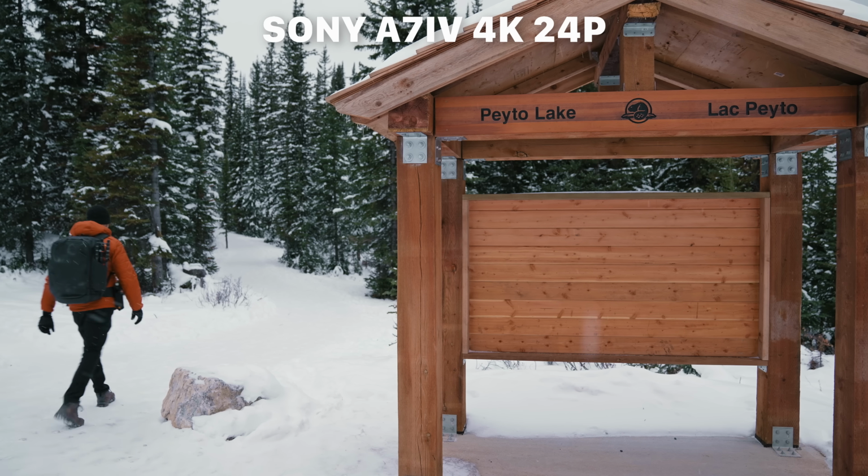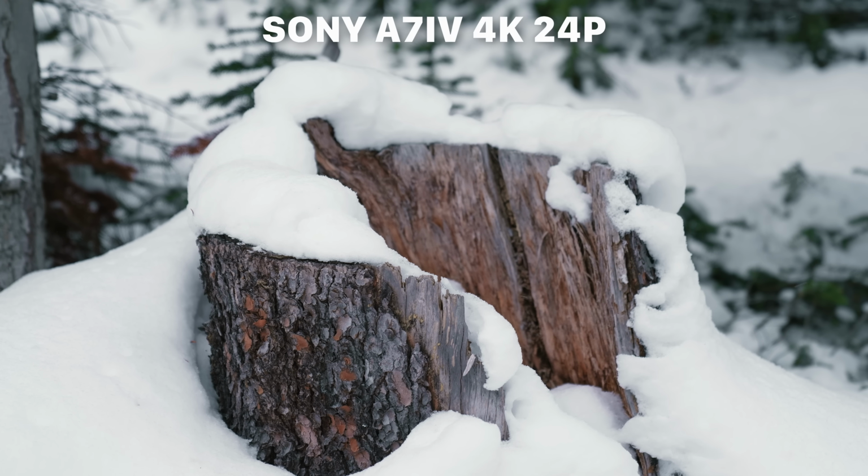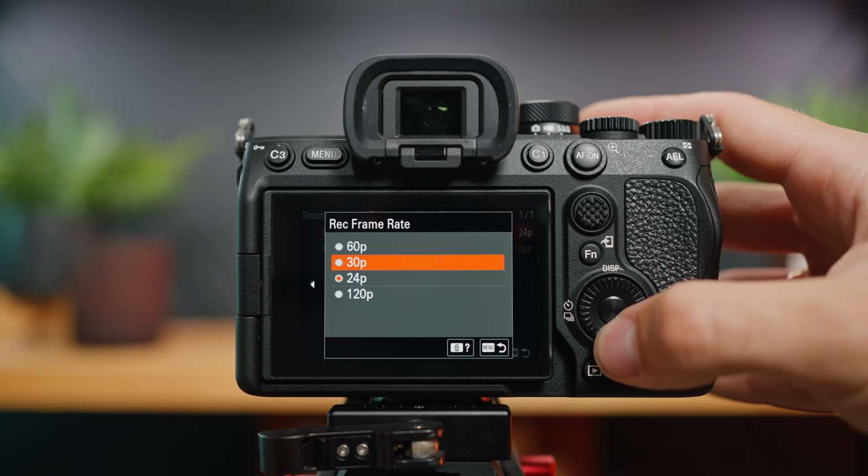I personally thought that the quality of the 24 frames per second 4K was fantastic. It's oversampled from 7K footage now because of the new higher resolution sensor. And even the 4K 60 footage is oversampled from 4.6K, so it looks great too. I had no trouble matching them together beautifully. And of course, you've still got up to 120p in 1080 without a crop.